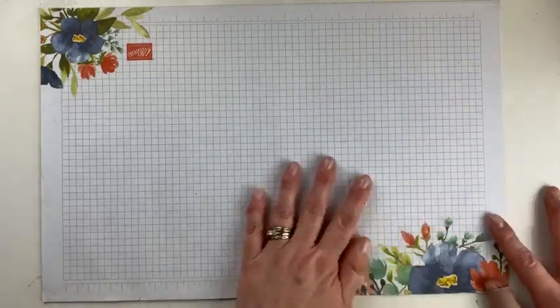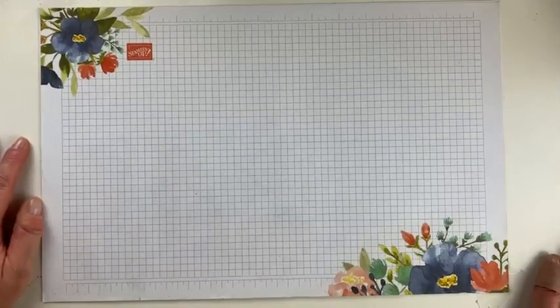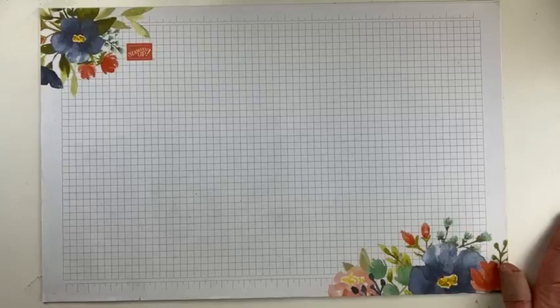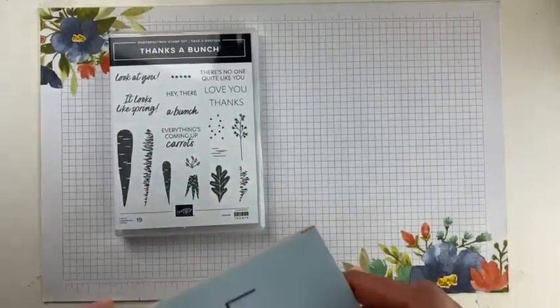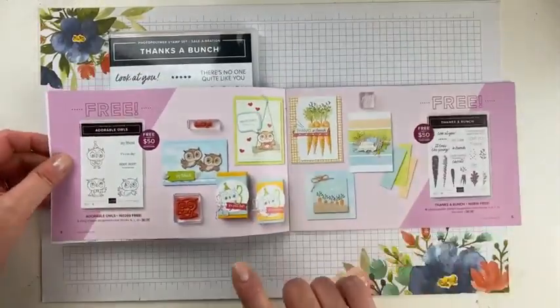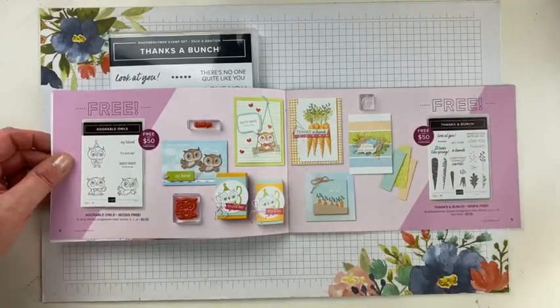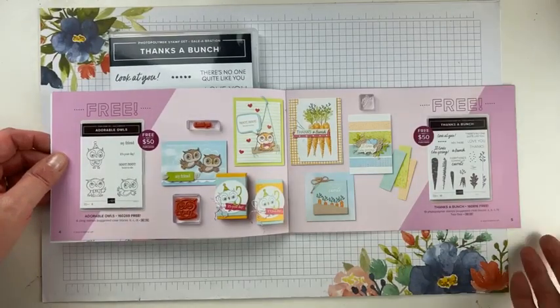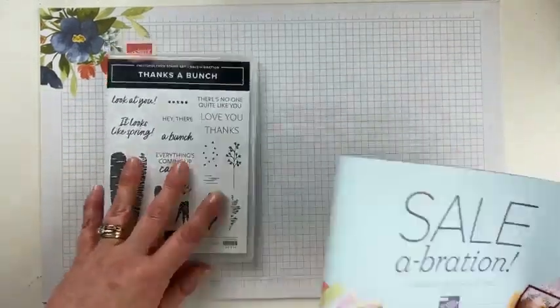So what we're going to do today, I'm not going to show you the card we're going to make because guess what, guys? I'm going to put it together with you. We are going to use the Thanks a Bunch stamp set, which comes in the Sale-A-Bration catalog. There's some cute samples in here too. And at the end of this video, not only do I have the card we made today, but I have some from swaps and another card that I made, some other inspiration I'll show you at the end of the video too. So you'll get a card inspiration that we make today, and then I'll have a couple more that I'll show you at the end of the video.